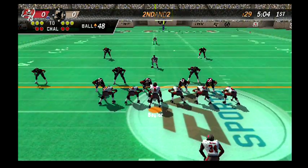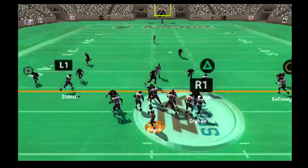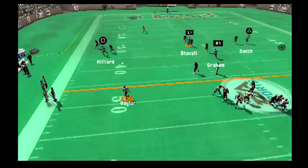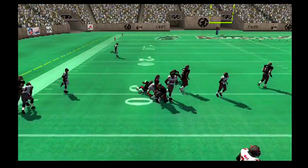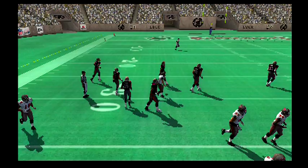Watch the screen. Dropping back. Keeps it. Has room to run. Runs through the tackle. Kennedy is there for the tackle at the 30-yard line.